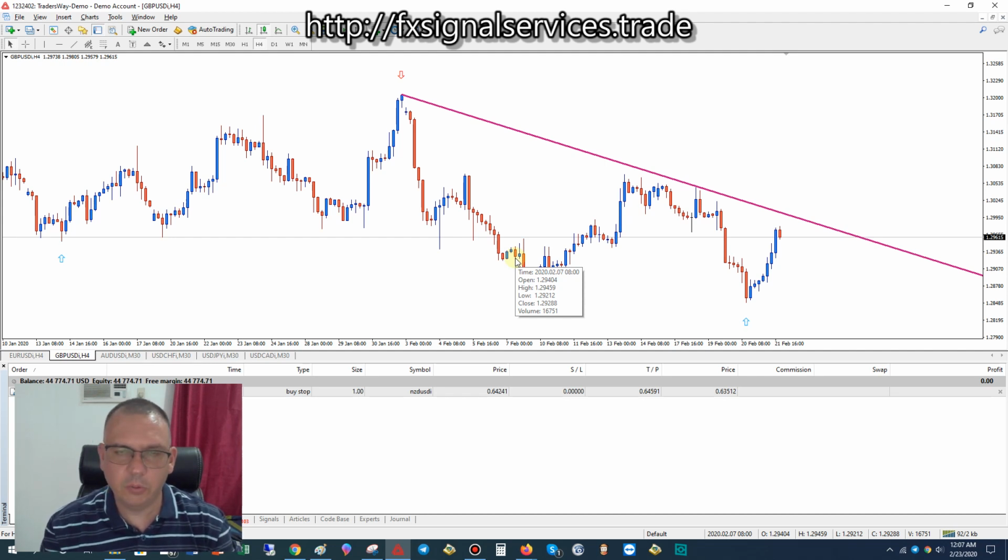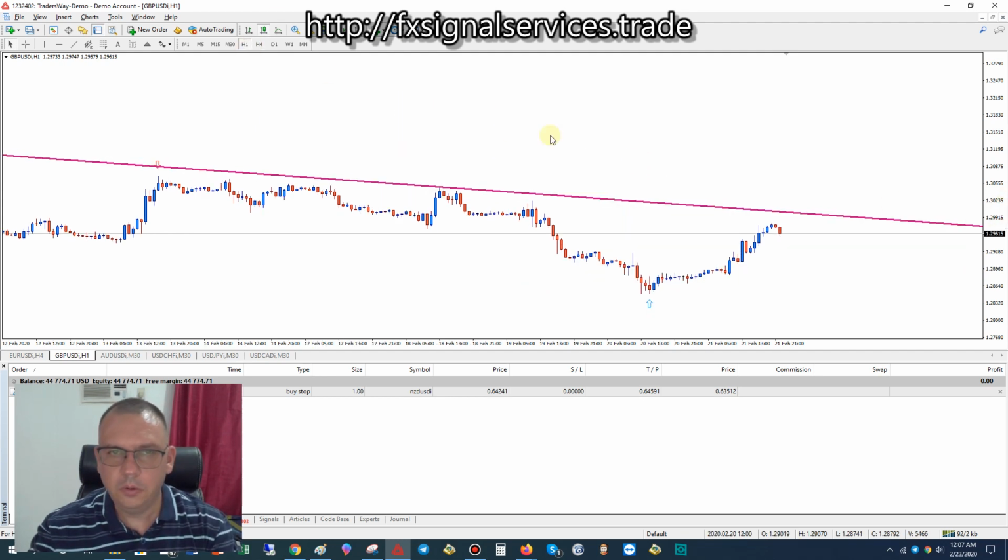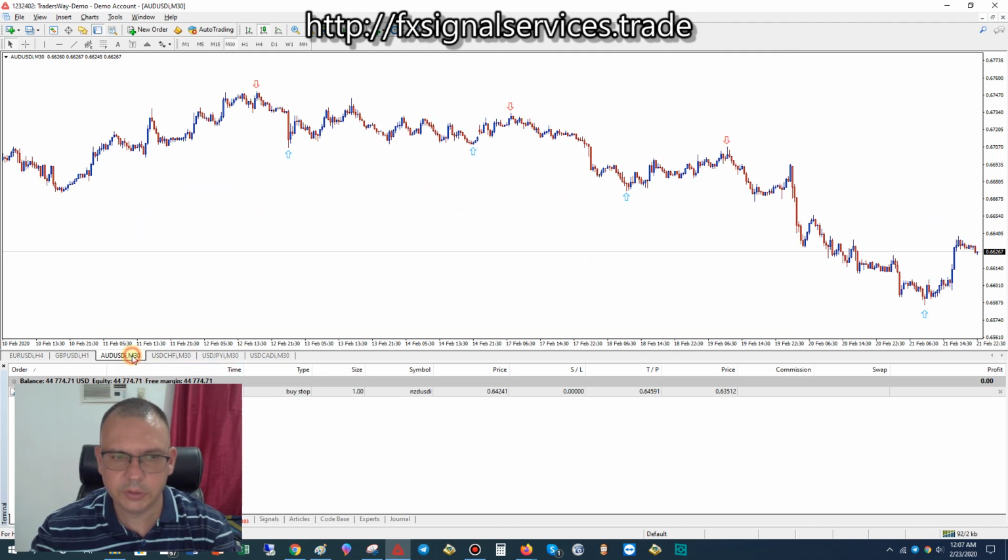I do not feel that we're going to see any big uptrends this week, because it already had this uptrend here, and now it's just kind of dropped off, and more or less it's going to be dropping. So look for sell opportunities for the GBPUSD.